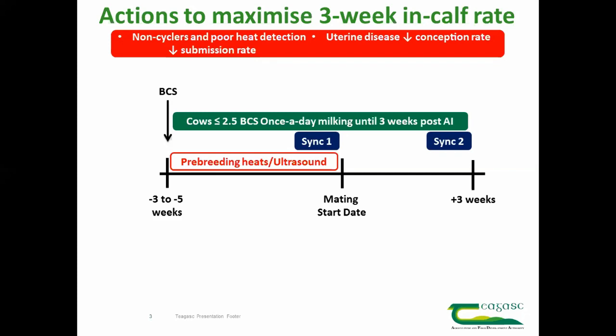But as time progresses, there should be a second group of cows that, once they pass 30 days calved and haven't been submitted, should be synchronized so that they can be submitted on day 21 of the breeding season.